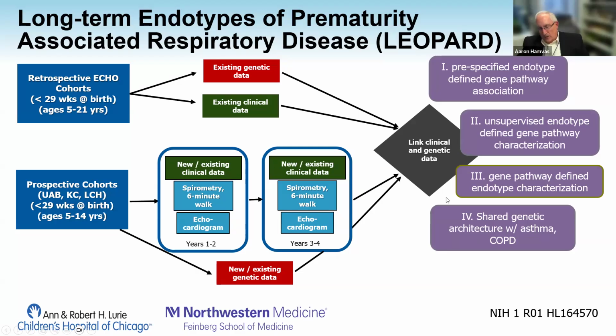So I won't go into any more detail about that. Like I said, we're just assembling the infrastructure at this point. But it's an exciting new way of thinking, and I'm hoping that by doing so, we're ultimately able to eliminate the term BPD and really talk more about specific mechanistic pathways that lead to specific phenotypes.